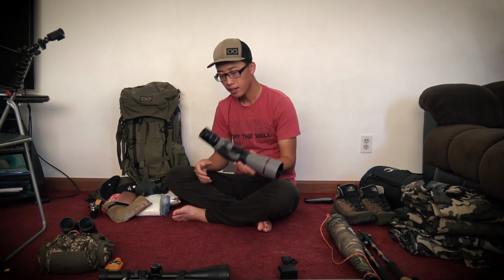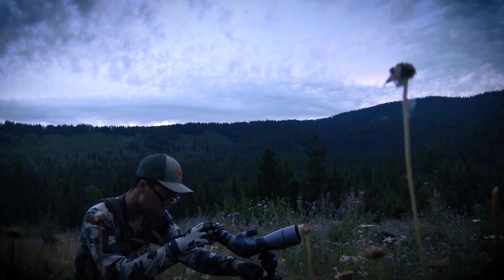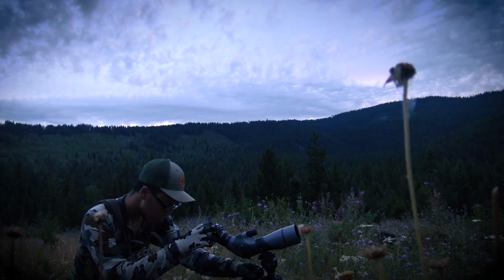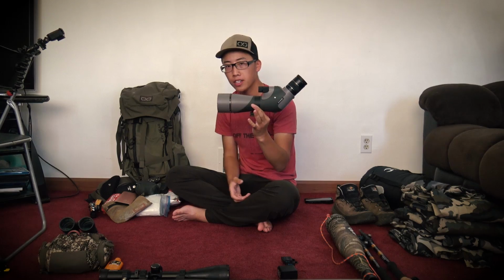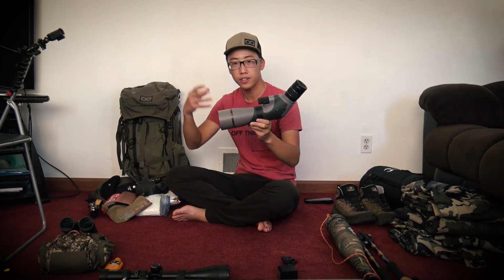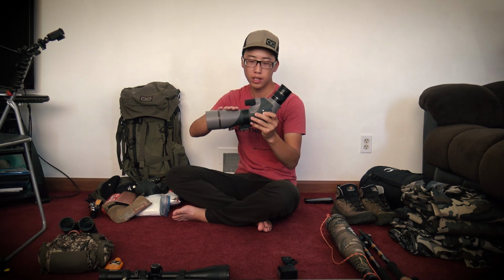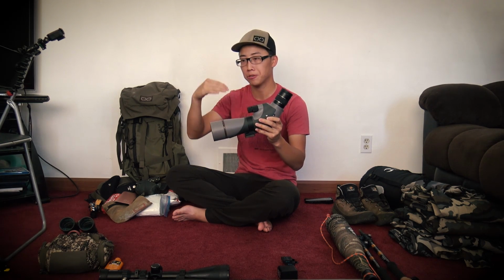For bear season, I've been carrying the spotting scope. This is the Vortex Razor 16 to 48 by 65, I believe. This is my brother's spotting scope. I wanted to borrow it for bear season, August bear season. Since his hunting season is now starting, I'm gonna give this back to him, so I won't be carrying this anymore. But this was in my pack pretty much all the time when I was bear hunting.